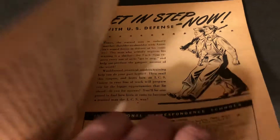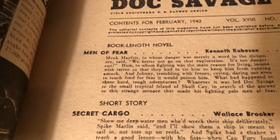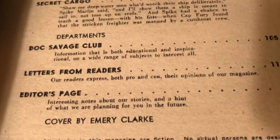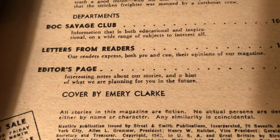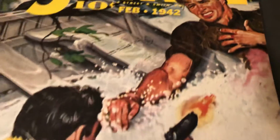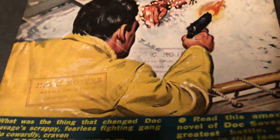Get in step now. Doc Savage, The Men of Fear. So it's got the main story, a short story about the club and letters, and an editor's page. Cover by artist Emery Clark. There's Doc Savage there, and a villain or a gangster type.